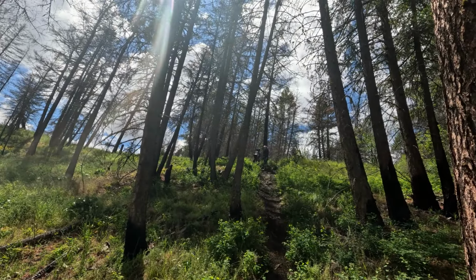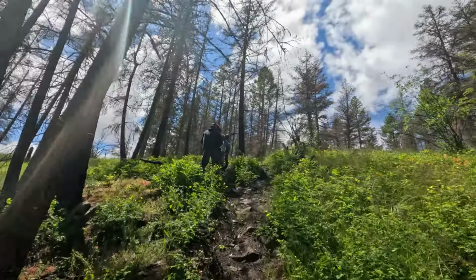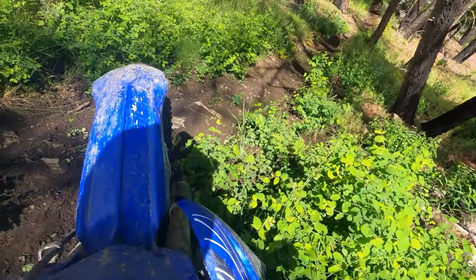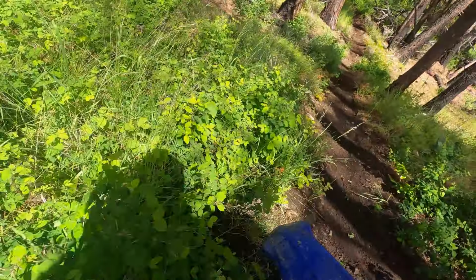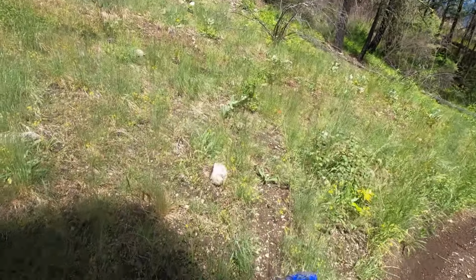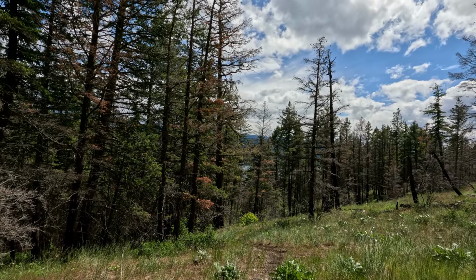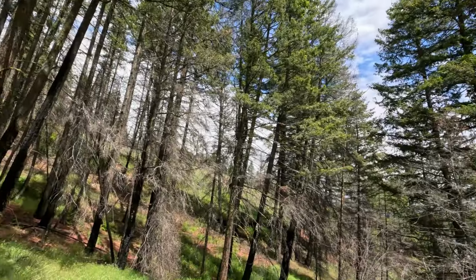Try to make a pass right from here. I'm gonna have to go back down. Oh, I definitely went down. That's not what I wanted to do. Here he comes! Oh, he had a stall out.